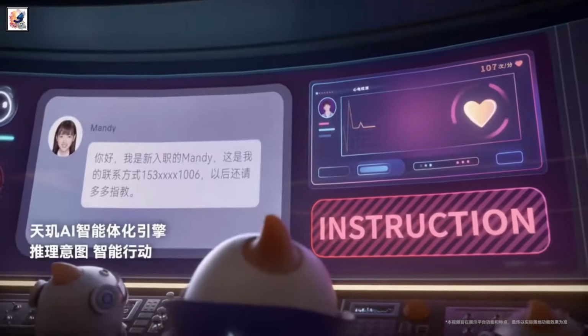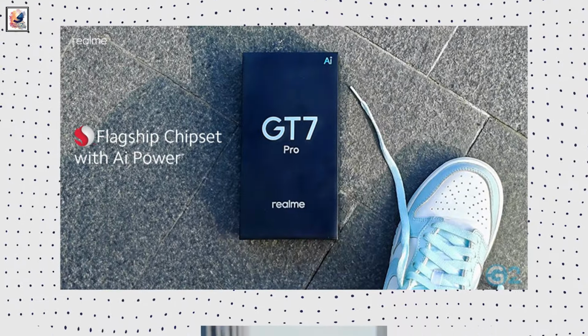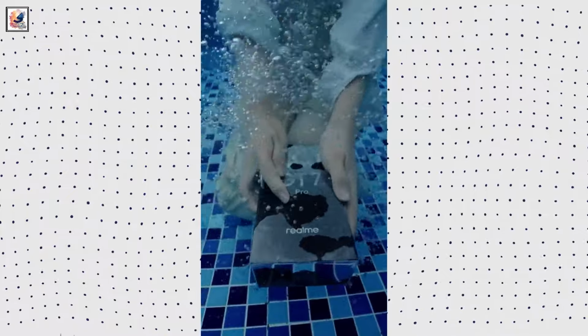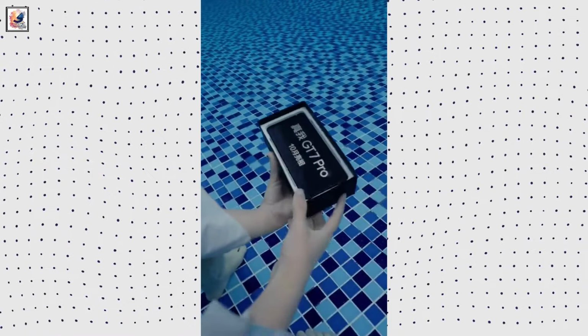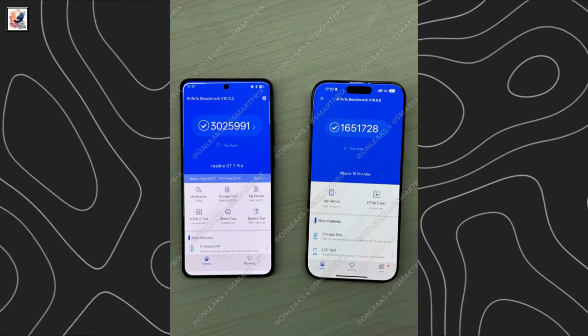this month. Now, Realme has officially revealed that its GT7 Pro will debut this month. The Realme GT7 Pro will be Realme's first phone to offer IP69 level dust and water resistance. New teaser video showing unboxing under the water. We've got our hands on the Antutu score of the Realme GT7 Pro, powered by the Snapdragon 8 Elite.